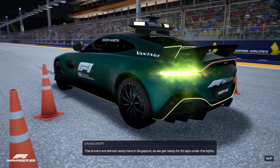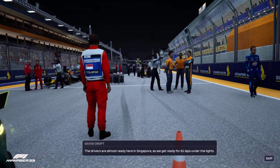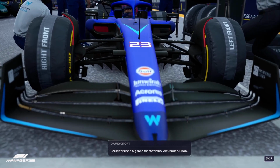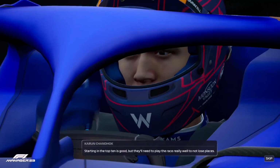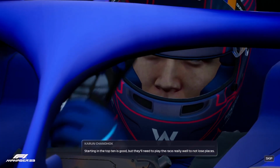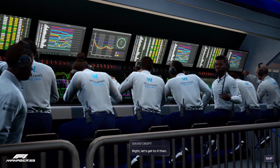The drivers are almost ready here in Singapore as we get ready for 61 laps under the lights. Could this be a big race for that man, Alexander Albon? Starting in the top 10 is good, but they'll need to play the race really well to not lose places. Right, let's get to it then.